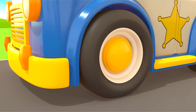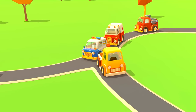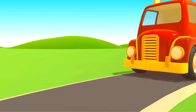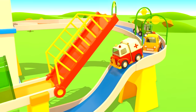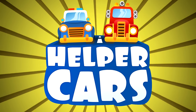Cars, cars, cars, windshields, wheels, trucks, and doors, they drive and honk. We ride along and then together sing a song. Cars! Cars, cars, cars, cars, made of many moving parts. Sing and they'll hear, beep and steer, and take you to high gear. Helper cars.